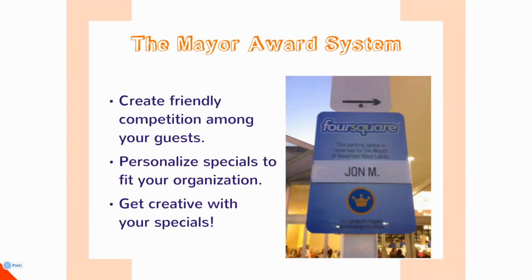So if they come to your venue or organization quite often, it would be very cool to do a mayor wall or to have a simple sign like this: this person is the mayor of this venue at this time. And again, like I said, it's more of a competition, so the recognition to some users is enough.